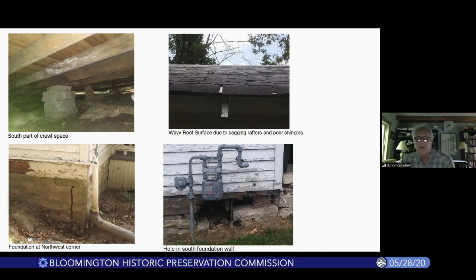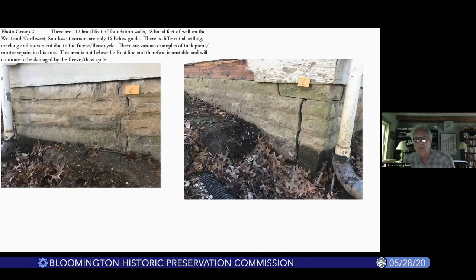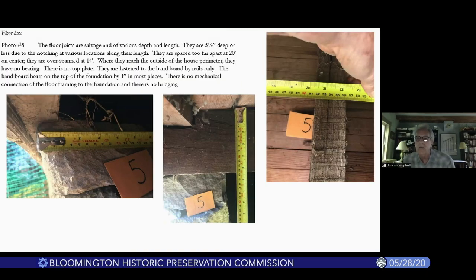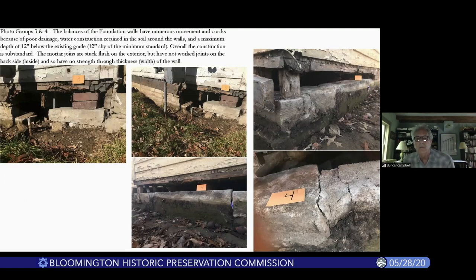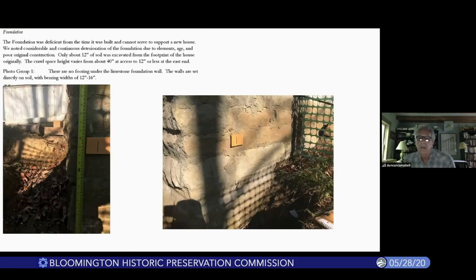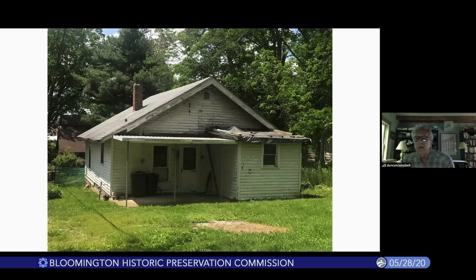The description of the construction by the engineer, who, by the way, knows as well as anyone how these houses are built, because he's experienced them a lot, and he's our sort of go-to guy for this kind of thing. It's notable that he didn't recommend tearing it down. He recommended ways to make it sound. So I don't think the fact that there's an engineer's report should be translated into it ought to go. Kevin was pretty explicit about things that could be done to enhance the structure where he felt it was lacking.